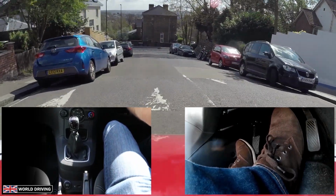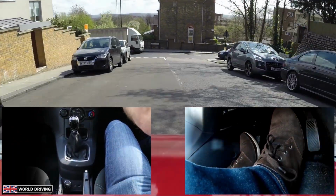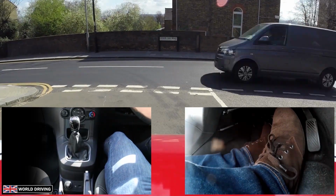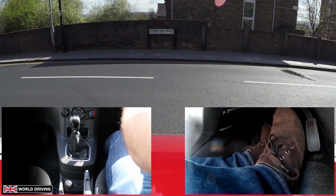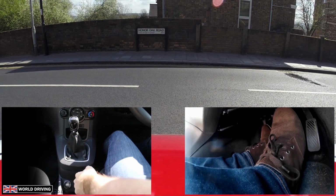I'm turning right at the end of the road. I will have to stop at the give way lines, so I'm braking gently, leaving the clutch as late as I can because I don't want to coast. Clutch down now. And coasting is when you hold down the clutch too early and the car can freewheel and speed up and you lose a little bit of control.